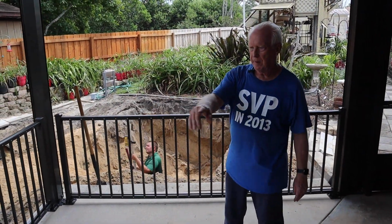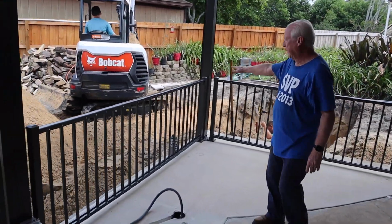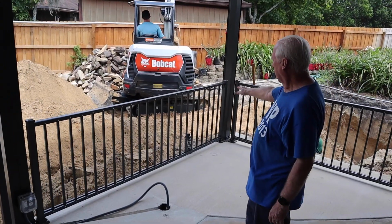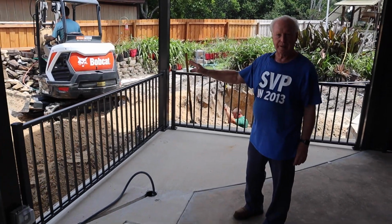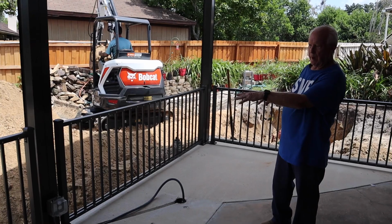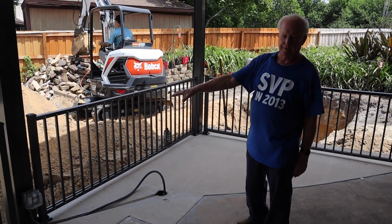So down here, if you want to look over here with the camera, this area is all going to be koi and goldfish. And we're going to have 2 pumps. One pump will feed the bog and the bog waterfalls, and then the water lily pond will waterfall down into the fish pond.